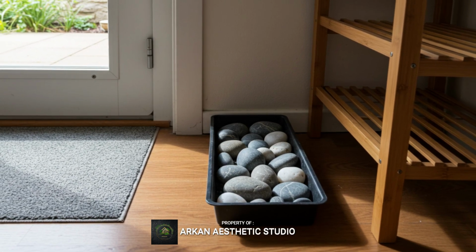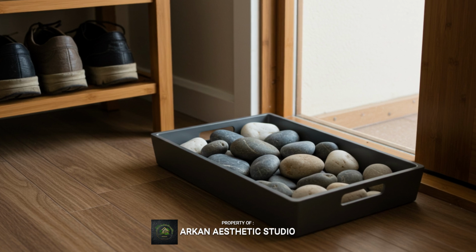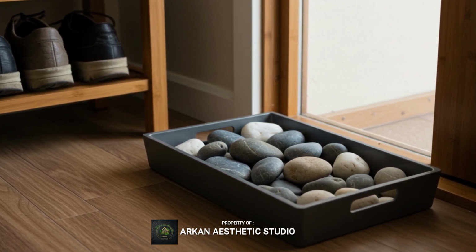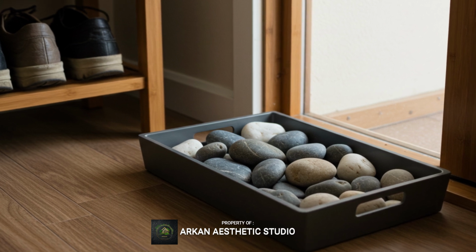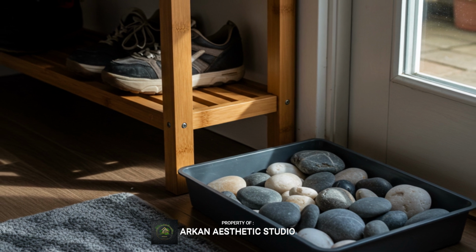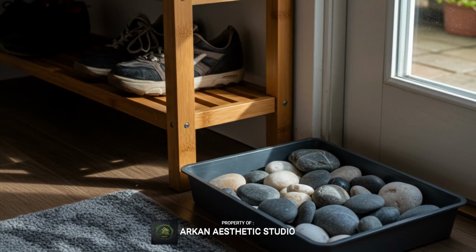Please remember, this is just one of many serene ideas that can easily be reimagined in your own way. No strict design rules, just inspiration meant to gently guide, should you feel called to create a corner of calm at home.